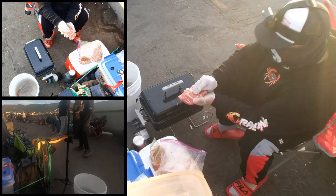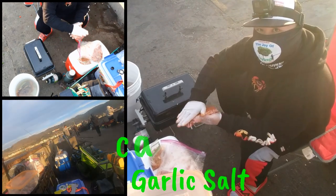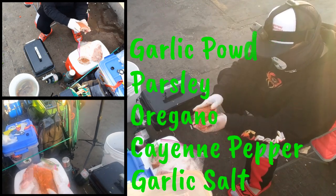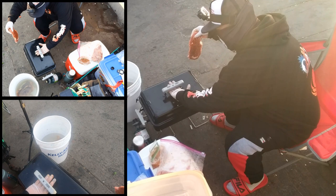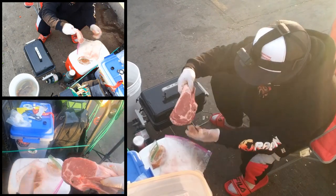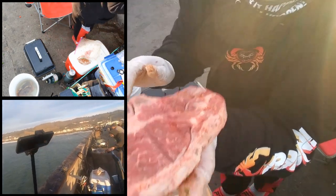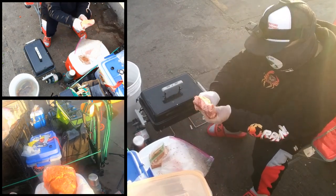Sure, man. All right, let's go ahead and grill up the steak first. Measure that up. Get that rubbed in. And in the seasoning, garlic, salt, cayenne pepper, oregano, parsley, and garlic powder, onion powder. Rub that up in there. Make it look real good. Yeah, boy, look at that. Nice piece of steak. Man. Bone in. Get that rub in there, get it all the way in.